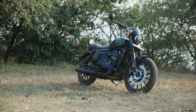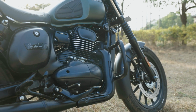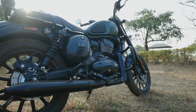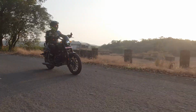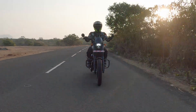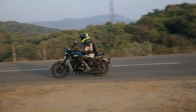But what I like the most is how the same 334cc engine is tuned on the Roadster. The engine feels a lot more relaxed and communicative as compared to its siblings. The 29.7 PS and 29 Nm feel well spaced out across the power band. But again, some more bottom end grunt for those crawling city speeds would be welcome.